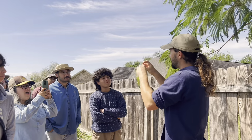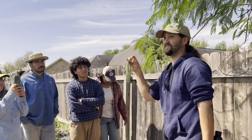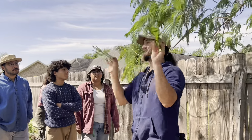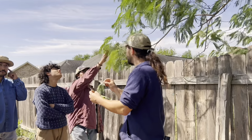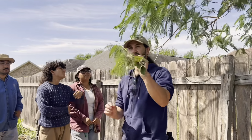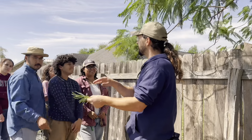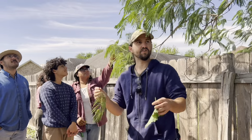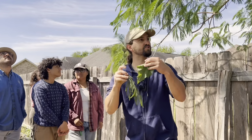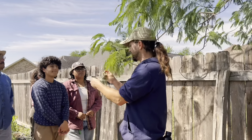And what's happened for a lot of our legumes and things like that, they don't have to worry about getting enough sun, right? We get plenty of sun here in South Texas. But what they do have to worry about is losing water. And so when you limit the surface area of your leaf, you're limiting how much water is escaping from those stomata, those pores on the underside of the leaves. So it's a water conservation method. You reduce your leaf area, you're still getting more than enough sun, but you're limiting how much water is lost.